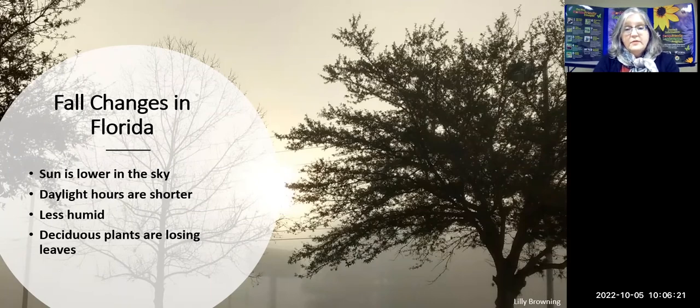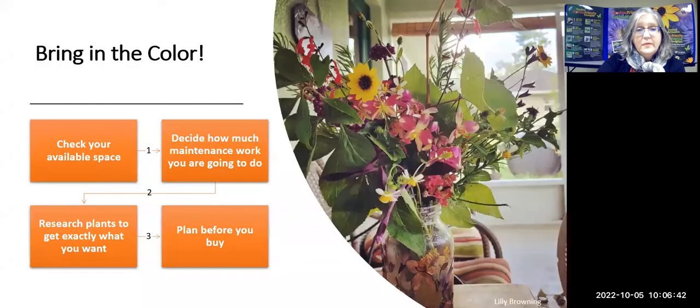And also we do have deciduous plants that do lose their leaves. I'm sure there are other ways that many people who have been here for a long period of time know that it's fall. So if you want to, share some of that in the chat. We will get to the chat at the end of the program as well.